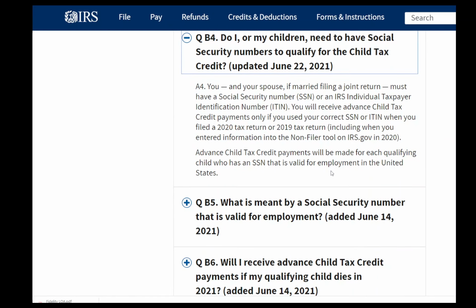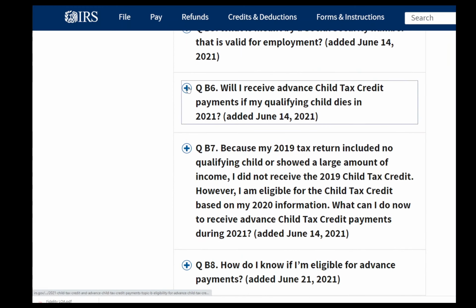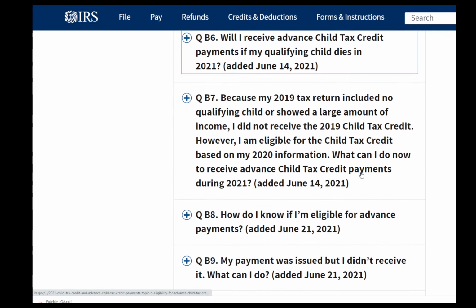Yes, you need to have a social security number. That was really to combat fraud. So if your child doesn't have one, if you had a baby and you don't have an SSN, you may have to wait till next year in your tax return to claim this. And if your child passes away, there's a change, but you will get the payment. Again, the adult gets the payment, not the child.